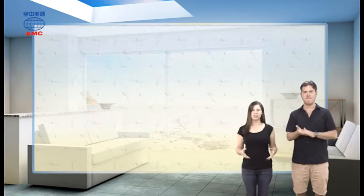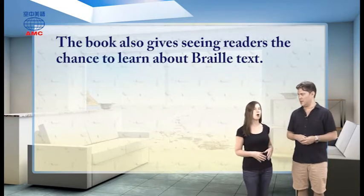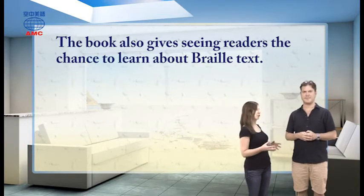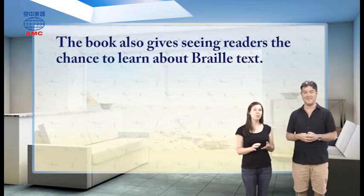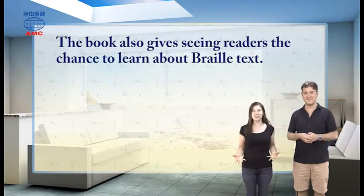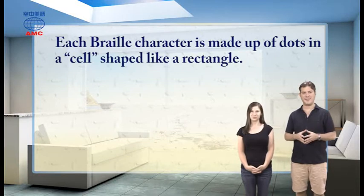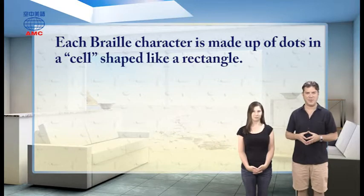Right. Okay, so the book also gives seeing readers the chance to learn about Braille text. Now I've always found Braille text really interesting. It is. I don't know how to read it, but just looking at the book and seeing how the number 1 is written in Braille, there's just a bunch of dots and I can't make any sense of it, but this book is going to teach me that. Exactly. Each Braille character, it says, is made up of dots in a cell shaped like a rectangle. That's the basic way that Braille is organized.